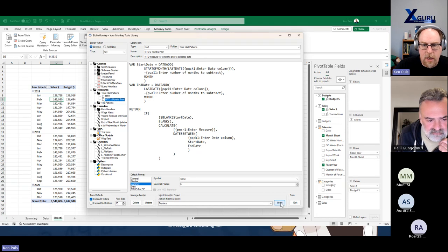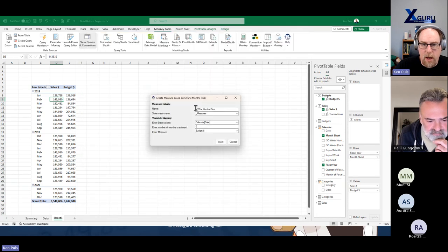And if I now go and say inject, it comes back and says, all right, how many months prior do you want to go? So I'm going to go 1 month prior. Where do you want to store it? We'll put it on the measures table. Why not? What's the date column?